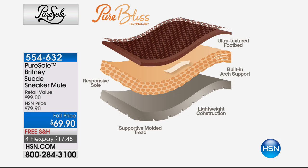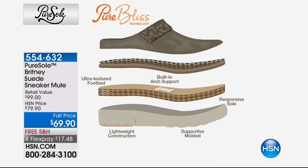This is a beautiful animation of the technology that's going on inside of this Britney. It has that ultra textured footbed, and that's gonna help with vibration absorption. It also has built-in arch support. So if you need extra support in your arches, this is going to be the perfect design for you. It has a responsive sole so that every step that you take, it responds. Do you land more in the heel? Do you walk more on the ball of your foot? It knows what step you're going to take, and it's going to respond to you.